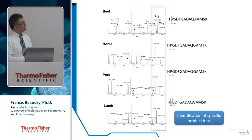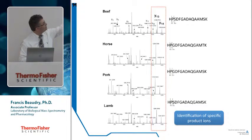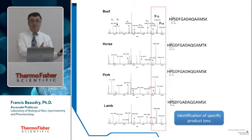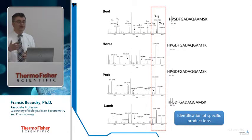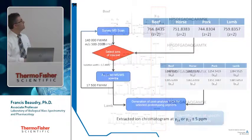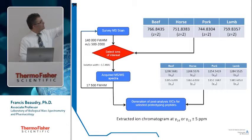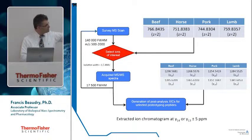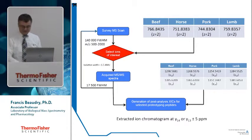So when we look at the MS-MS spectra that we collect, we can see the region that is very distinct, the Y13 and the Y14. And this is obviously compatible with the in silico analysis of the sequence we have done previously. So we can truly see Y13 and Y14 ions in each of the species. So we can distinguish them. So from that, we will select specific precursor ions, generate the MS-MS spectra, and we'll extract those fragment ions that are specific to each species.